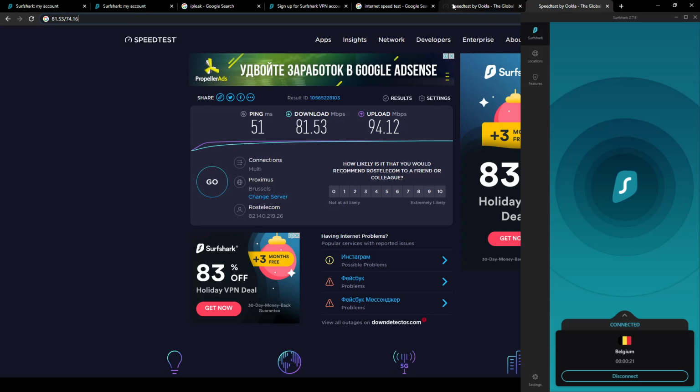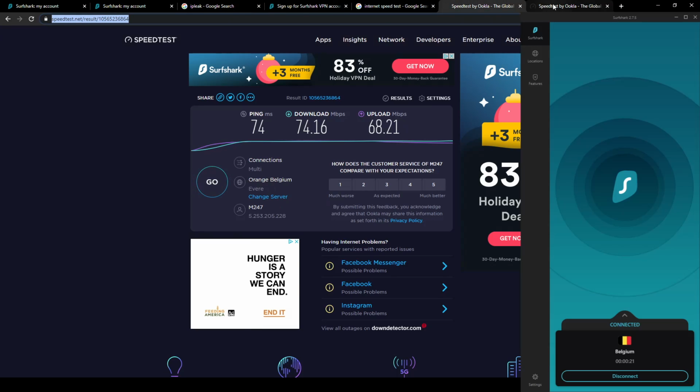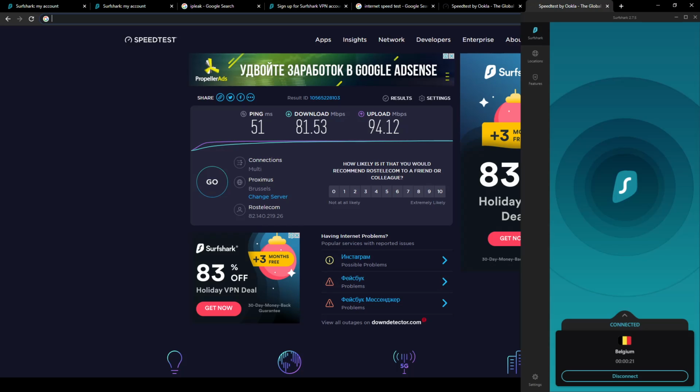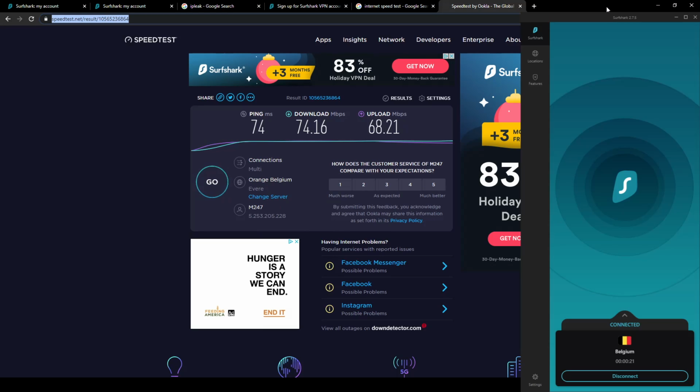And upload speed is lower by a significant number, something like 68.21, decreased from 94.12, 28% of upload internet speed loss. Okay, so it can be connected with the time of using, because when I'm using my VPN at nighttime, I see that it works faster. Maybe because of the number of people who are using it right now. Of course, I assume that Surfshark uses some cloud servers to improve power when there is a maximum of users, but it is what it is.